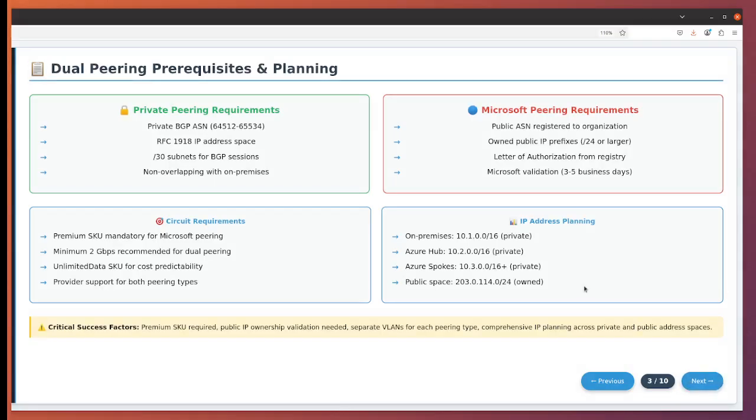Complex prerequisites. Dual peering has the most complex prerequisites of any ExpressRoute scenario because you need to meet the requirements for both private and Microsoft peering simultaneously. The premium SKU is absolutely mandatory. Standard tier doesn't support Microsoft peering at all.